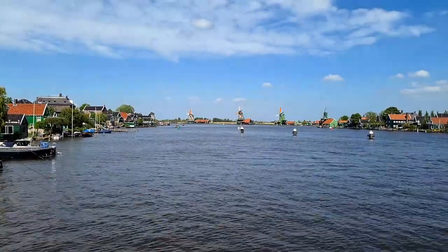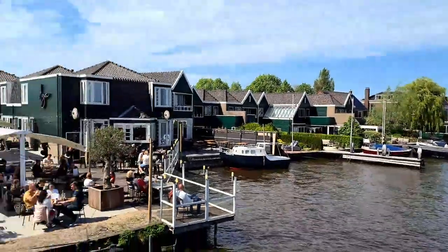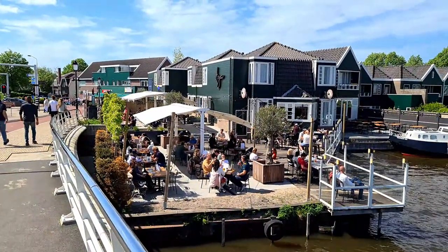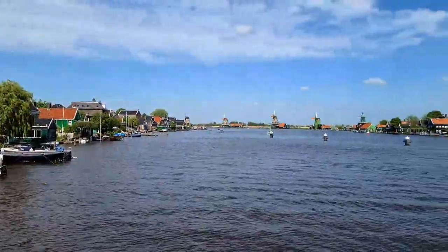We have visited here last year, but it was during the pandemic. Now it's more crowded. So this restaurant, for example, was closed last year when I visited, and today it's open and it's crowded.